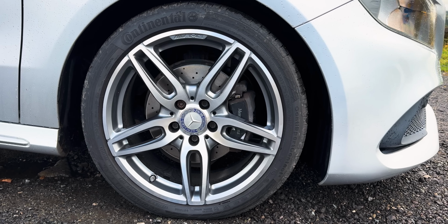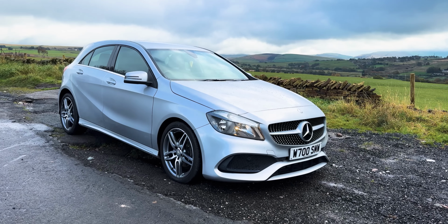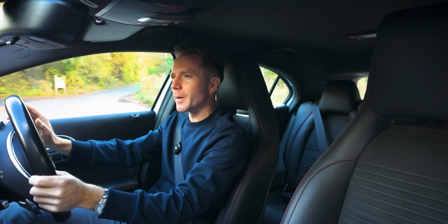I didn't want to get them powder coated just in one solid colour. I wanted them to look as it left the factory. And I think they do. They look really good. Again, that was another few hundred pounds down the drain.